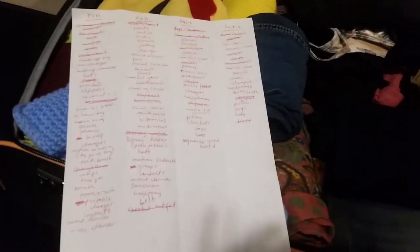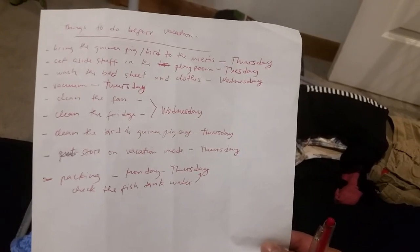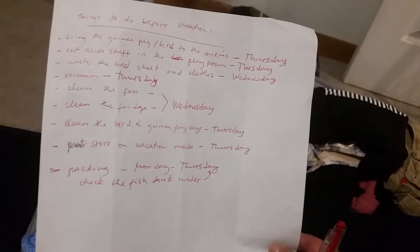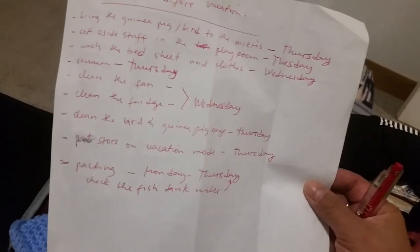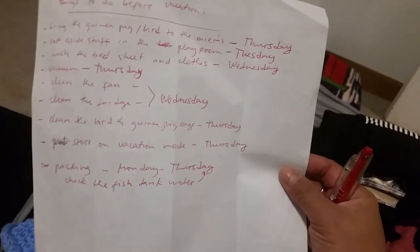So I have a couple stuff to put, but on Thursday I'm gonna finalize all our packing to make sure I didn't forget anything. So yep. And here in the back, here's some of the list that I'm gonna do tomorrow. Like, I still need to clean the guinea pig cage and the bird cage and bring it to our friend's house, because they're the ones who are gonna take care of our bird and guinea pigs. And then I still need to clean the fridge, clean the fan, and then still need to put our e-commerce store on vacation mode.